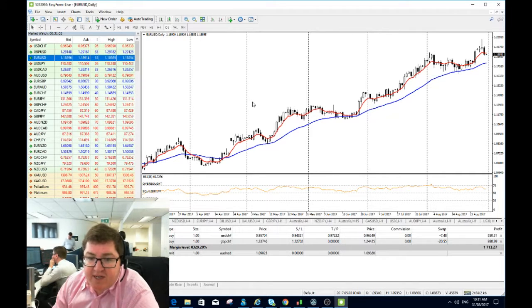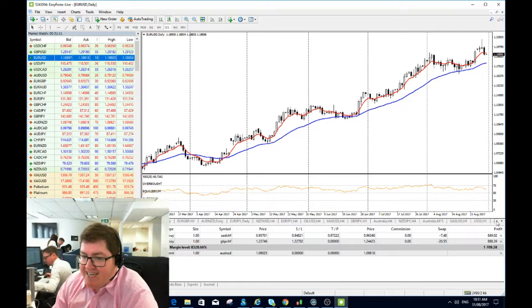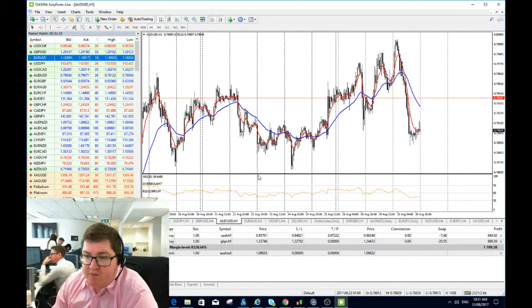So be patient when the market's moving aggressively, because you can enter a little early. With the Australian dollar in particular as well, you're looking at the 78.50 to 77.50 as the buy area. At the moment, we're just sitting here at the 79 level.